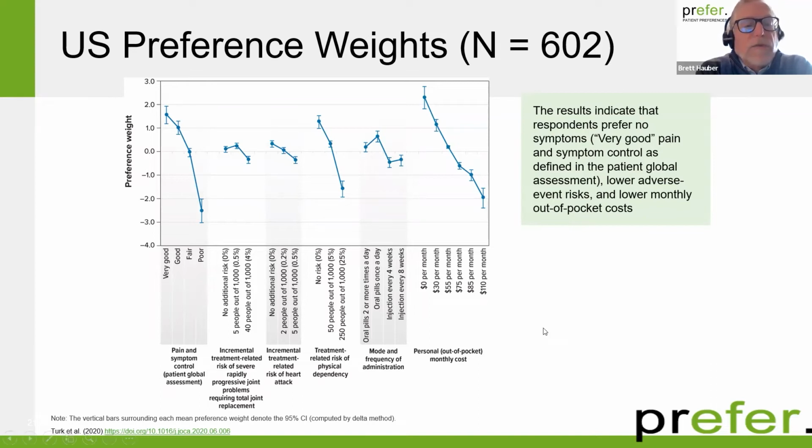And for the incremental treatment-related risk of severe joint problems, there seems to be some sort of threshold effect going on here, meaning that when we are going from no risk to a 0.5% risk, we don't see much disutility. And in fact, even though they're not statistically significantly different, the preference weights are disordered between no additional risk and 5 people out of 1,000 for this severe joint problems risk. Where we do see the disutility come is when we expand above the 0.5% risk and we get closer to a 4% risk.